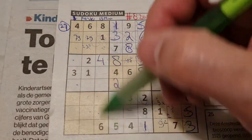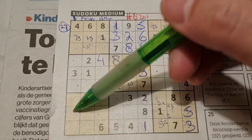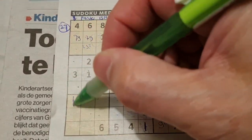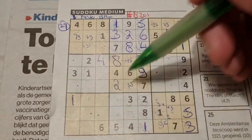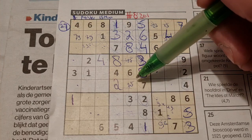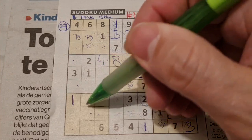How about the 1 in the third column, 1 in the second column, so in the first column, only 3 places left for the 1, it should be here, here, or there. We have a 1 in the last row, no 1 there. 1 in the row above, no 1 there. The only place left for the 1 should be there. Need a 3 here, okay. Need an 8 there. 8, 9, 2. Alright, need a 4 here.